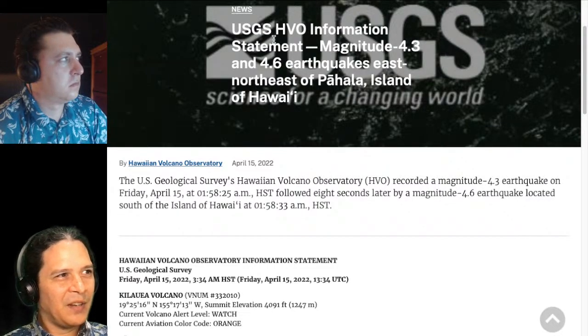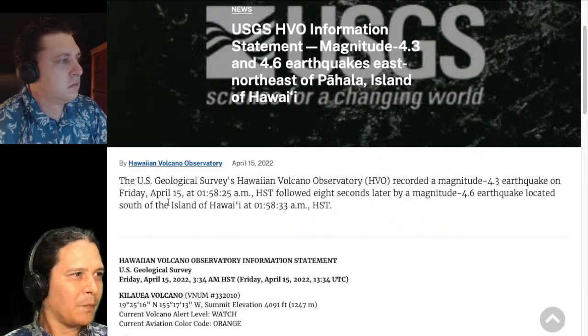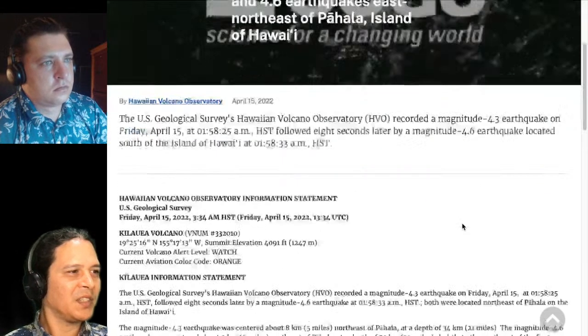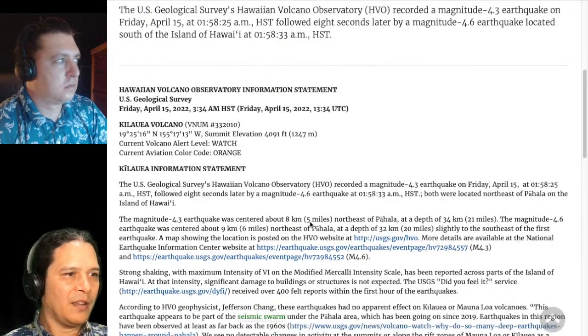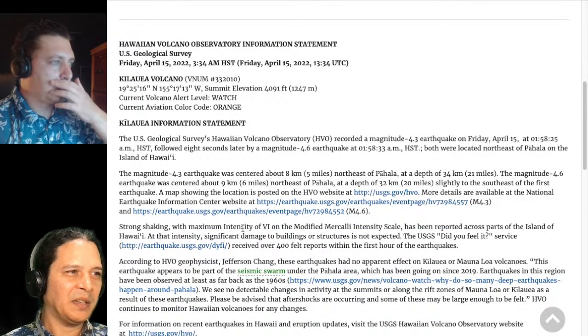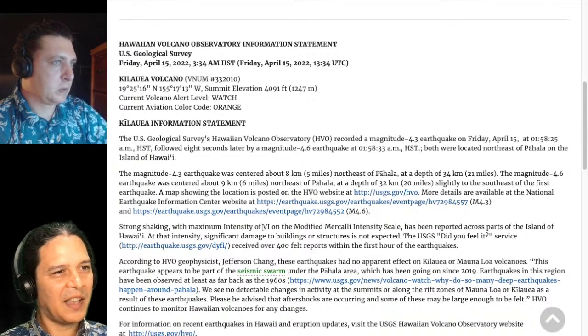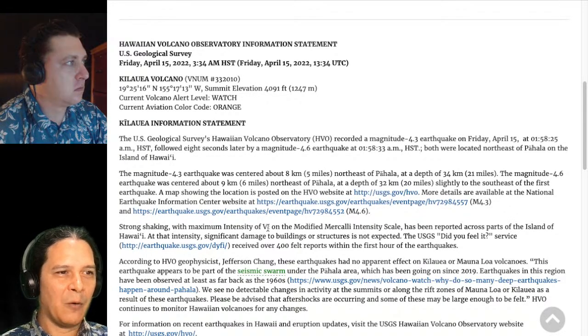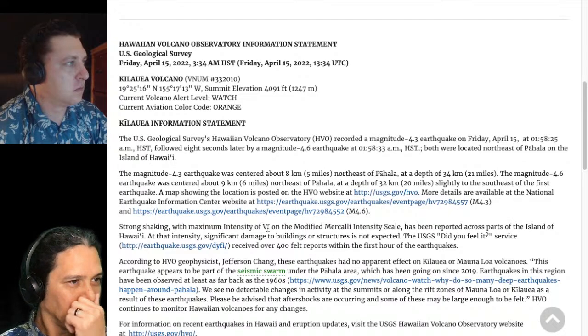So USGS info statement, Friday, April 15th, 2 a.m., 4.3 and 4.6 minutes apart. And you can see the statement here, strong shaking, maximum intensity of 6 on the modified Mercalli intensity scale. Over 400 felt reports within the first hours of the earthquake.